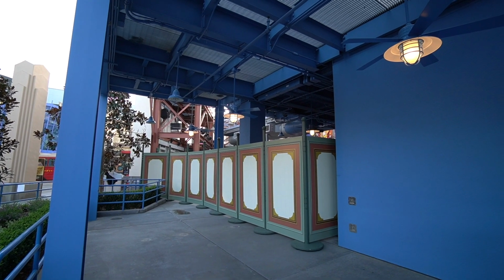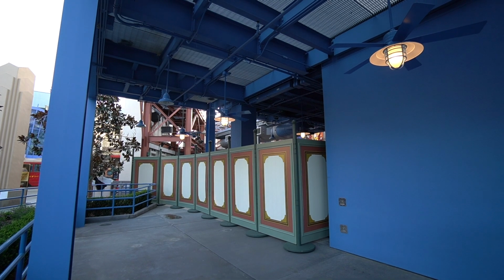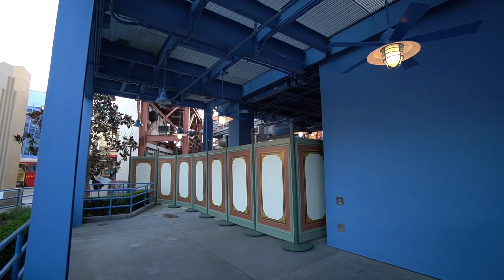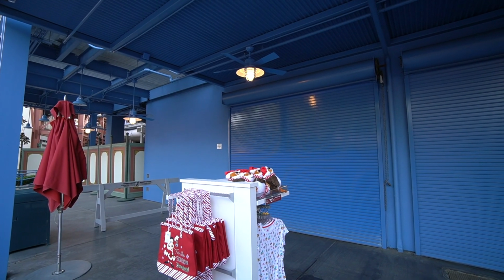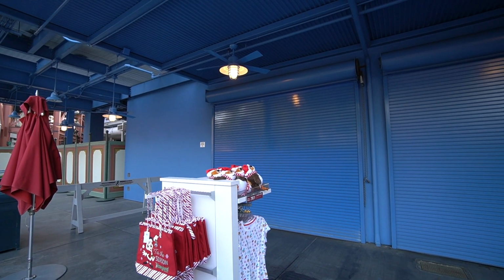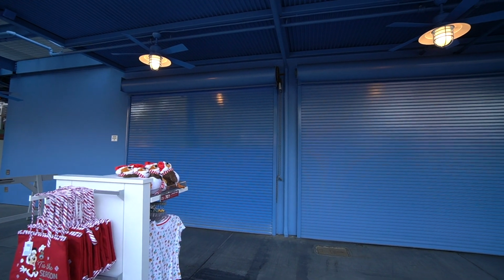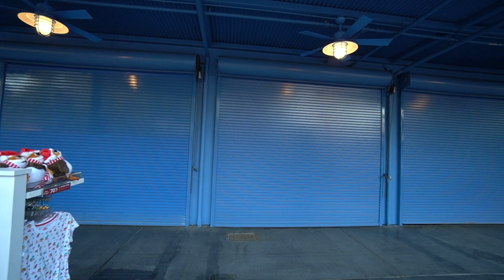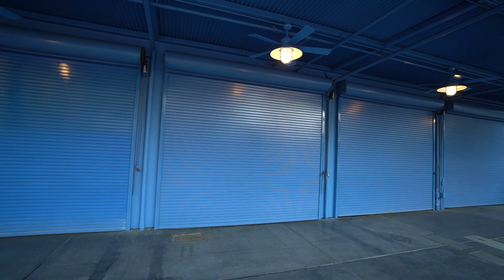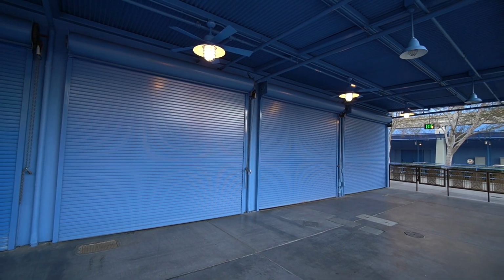I have to say that this more traditional theme park design that they have over here, it's absolutely one of my least favorite places in all of DCA. Normally we wouldn't see these garage doors, these 3 different garage doors here, because they would be open and we'd be exiting from seeing Mickey's PhilharMagic. But now, oh no, there's way more than 3. But now they just stay closed all the time.